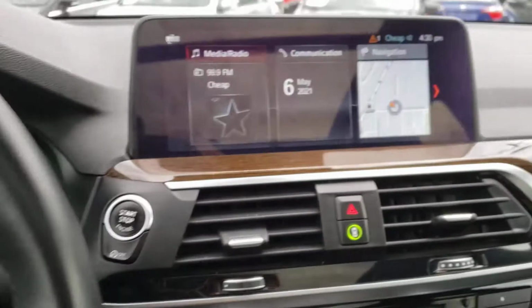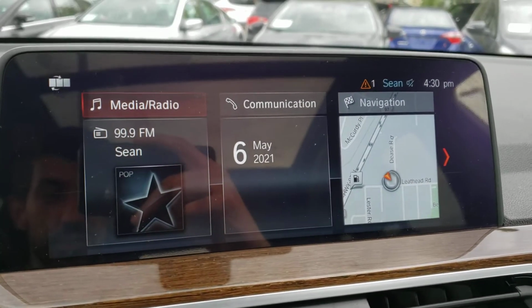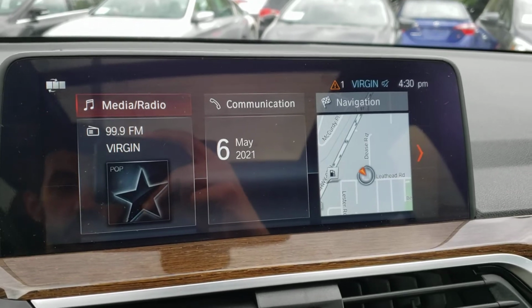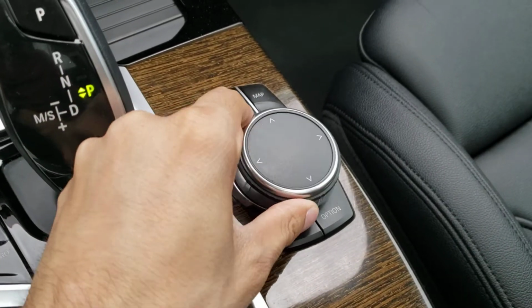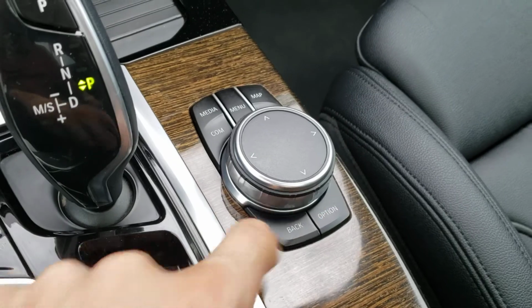If you take a look towards the center of the dash here, you've got more of that wood grain trim as well as, of course, your massive infotainment system. You've got a couple of ways to navigate this screen. It is a touch screen, so you can just use the touchscreen function, but you've also got this little wheel at the bottom here, so you can operate it like a little mouse, and you've got the buttons up top here to easily navigate the system as well.